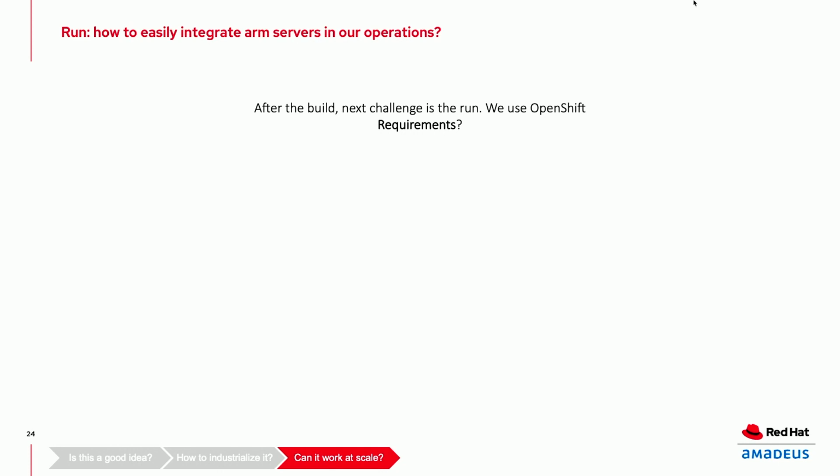So we tackled the industrialization part, and now the next step. We are able to iterate and to deliver code into production. So how do we actually have the application running in production? In Amadeus, we use OpenShift extensively. In terms of requirements, what we want is to avoid, like Duncan said, a big bang migration, because we know it's not the way to handle projects easily.